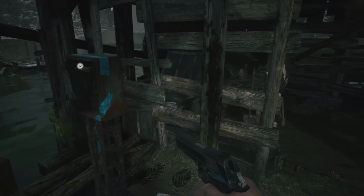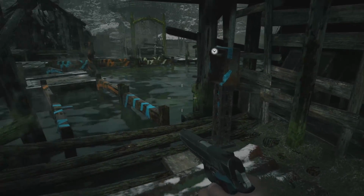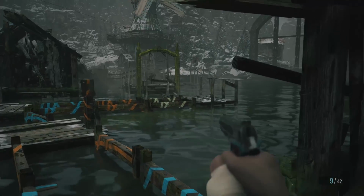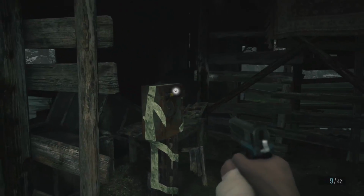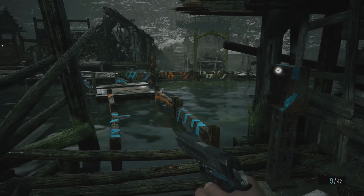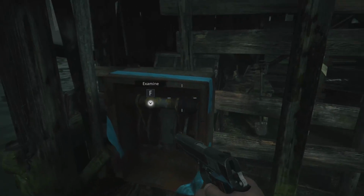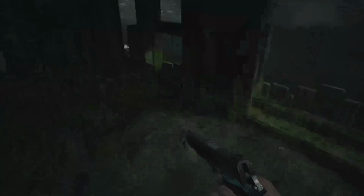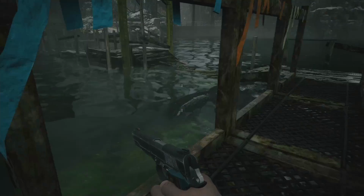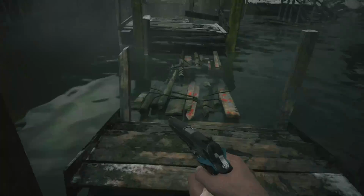So now you can see there's a little bit of a puzzle here. We gotta figure out a way to raise all of these, especially the yellow one, and make it across without them all falling. So what we're gonna do is throw the blue, the orange, the green, and then sprint all the way through. And if done properly, you have just enough time to make it through.